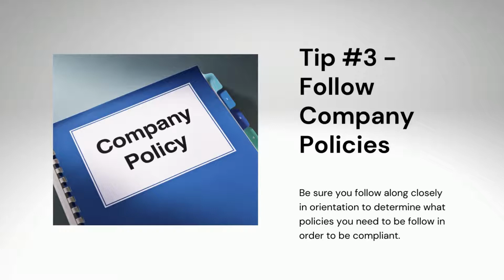Tip number three, and very important, follow company policies. You want leadership to know that you take this job seriously, and how well you follow the rules is a great way to demonstrate this. Be sure you follow along closely in orientation to determine what policies you need to follow in order to be compliant. Figure out the dress code, the PPE requirements, emergency contacts, and HR representatives. Be sure you are following the policies of the staffing and recruiting agency that hired you as well, because they do act on your behalf and can recommend you to be a full-time permanent employee.